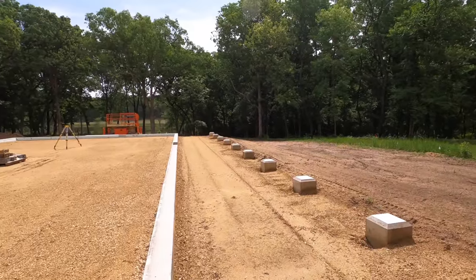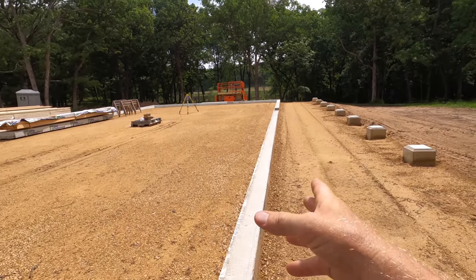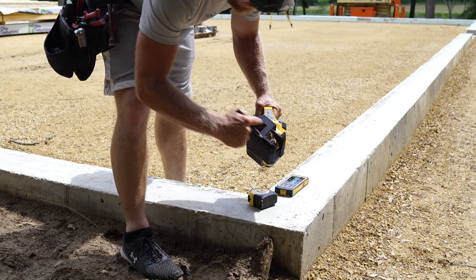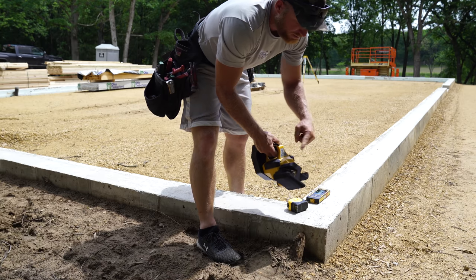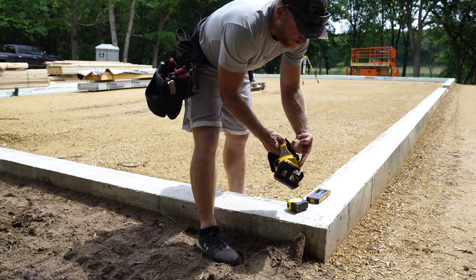Nice thing about that is we don't have to come back and do it later, and it's going to be integrated perfectly with the building for square. Now, the thing you'll notice about this is there's two lasers going out each way and only one laser going this way, because this is the 180. So it's going to give you a 180 degree line perfectly square to this line.